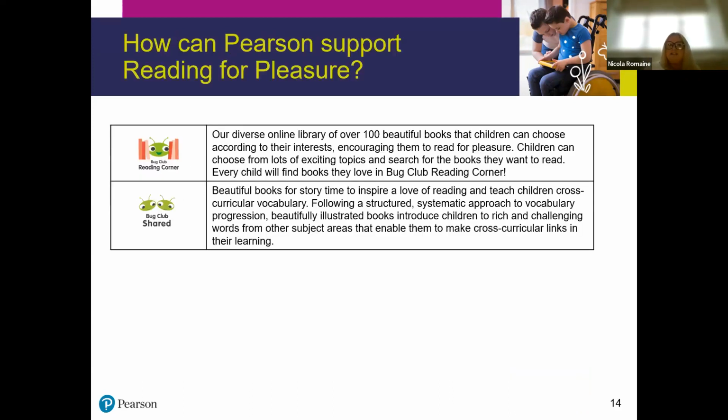So how can Pearson support reading for pleasure? Again, we have Book Club Reading Corner, which is based on different topics, and it allows children to choose books based on their own interests. And as I said before, these are available in print and in ebooks as well. So there's a book there for every child. Every child will find books they love in Book Club Reading Corner, and they're very flexible because they can be used by children. They can also be used as read alouds for adults in school as well, across a breadth of topics.